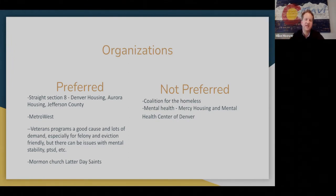That is an interesting sidebar. There is a really big demand among the veteran pool for felony and eviction friendly landlords. For whatever reason, veterans seem to have a higher percentage with felonies in their backgrounds or past evictions. So that might be something to consider if you are going to be going after Section 8 housing in one particular case. Being felony or eviction friendly for the veterans groups does seem to make a difference and gives you a wider pool. But just be aware, like with anything, there's no guarantee that this is going to be an awesome tenant. There could be issues with mental stability, PTSD. We've seen that in the past.